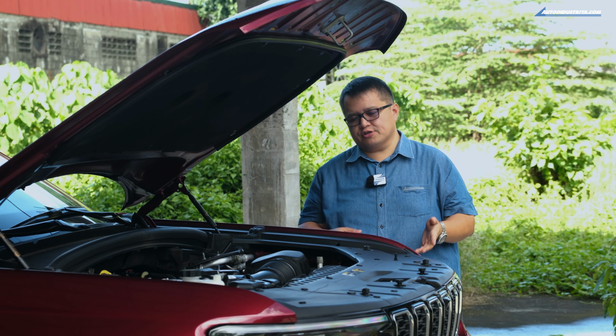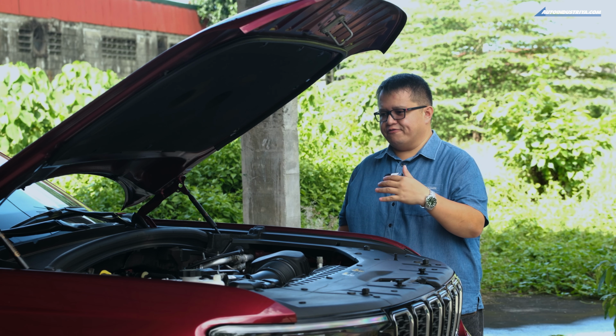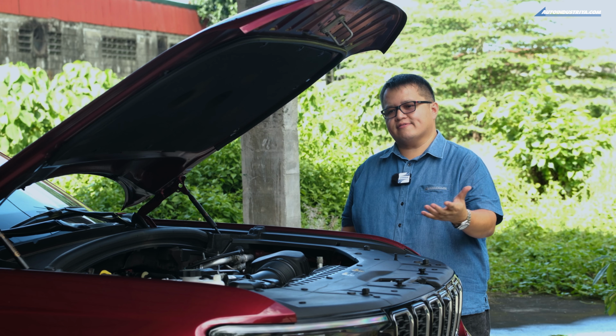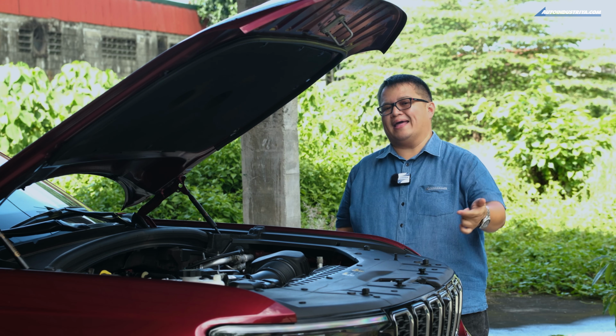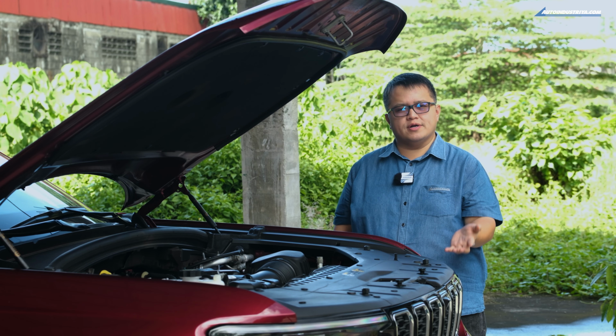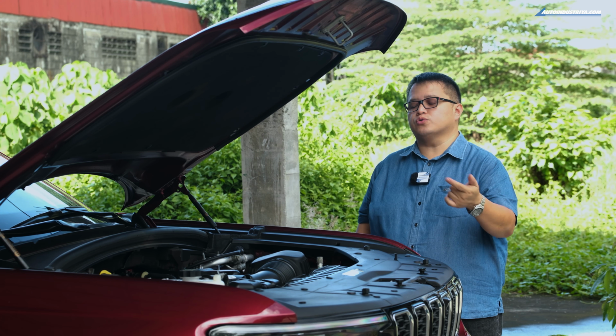Now, I say interesting because, for one, the engine is actually a fairly developed one already. It's been around for quite a while. It's the newest version of the Pentastar engine. The 3.6 liter V6 makes 282 horsepower and 344 newton meters of torque.